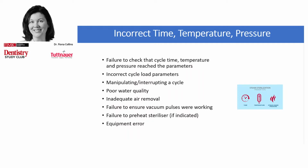It's human nature to first think of equipment error, but in fact in one study, 87% of errors were not due to equipment error, they were due to operator errors. This highlights the need for thorough information, training, and understanding the use of the devices.